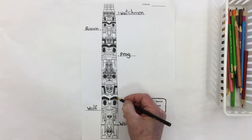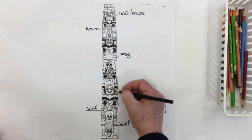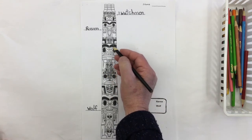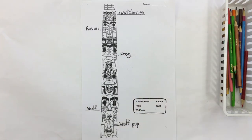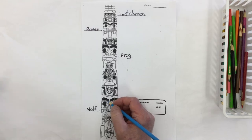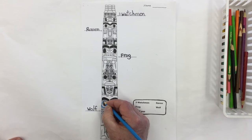There are some colors that we could say have already been done, such as the black in here. And black actually represents strength. So to be strong, you would have black colored in your story. Lots of black, often used for eyebrows and eyes, right? If we had a color like blue, blue often represents water or happiness. So if I put some blue into this totem pole, I might be representing happiness.